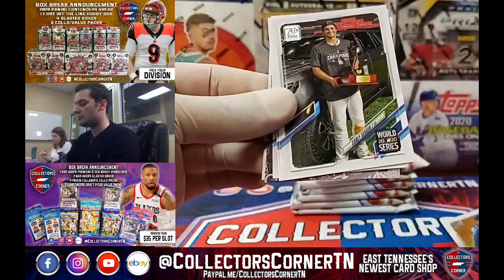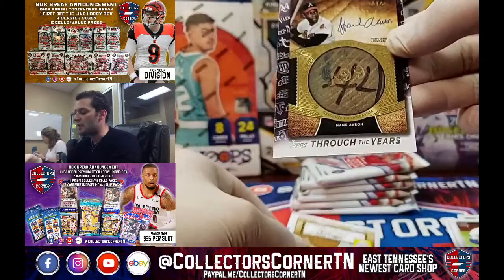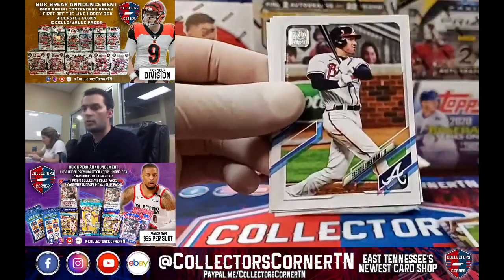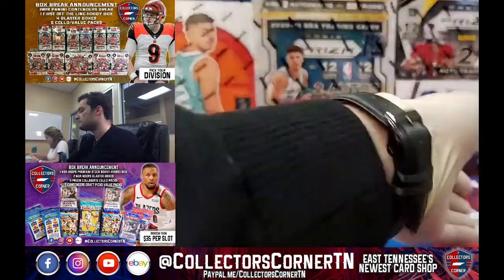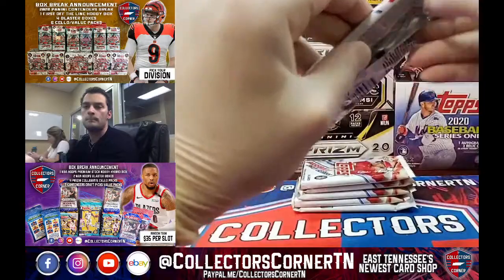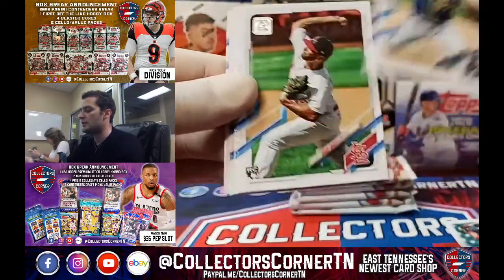Looks like maybe something numbered coming up. Oh, through the years, Hank Aaron would have been nice. Gerrit Cole, Freddie Freeman, Rafael Devers, Marcell Ozuna, Sonny Gray. We have another break coming up after this. We'll bring up a bunch of Heritage. Stay tuned on that.